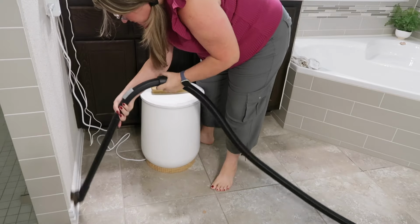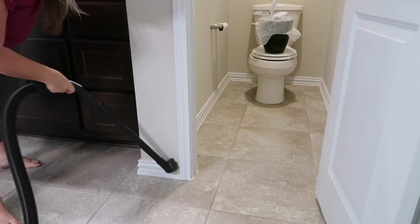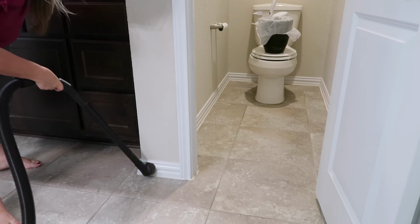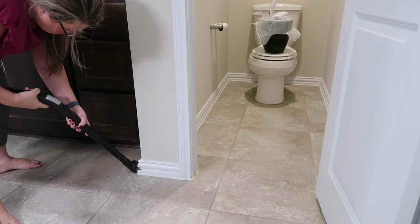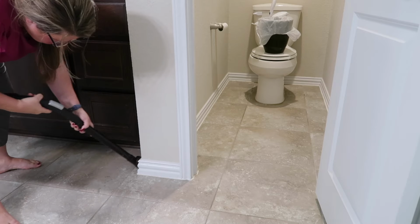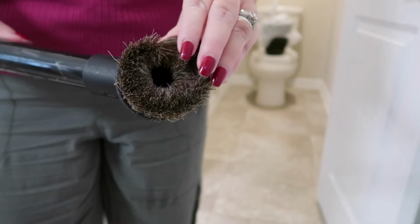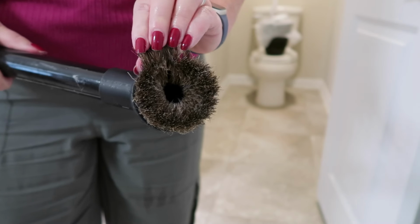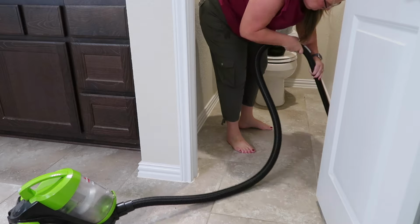Now, I will admit, in bathrooms and in kitchens, you might need to clean the baseboards more often than anywhere else. Bathrooms are humid, and that will cause any dust or lint or anything like that to stick to your baseboards, making it more difficult to clean. Now, on my vacuum, I have a very soft bristle brush. I buy this separately. This is a horsehair brush. It is bought separately from the vacuum.